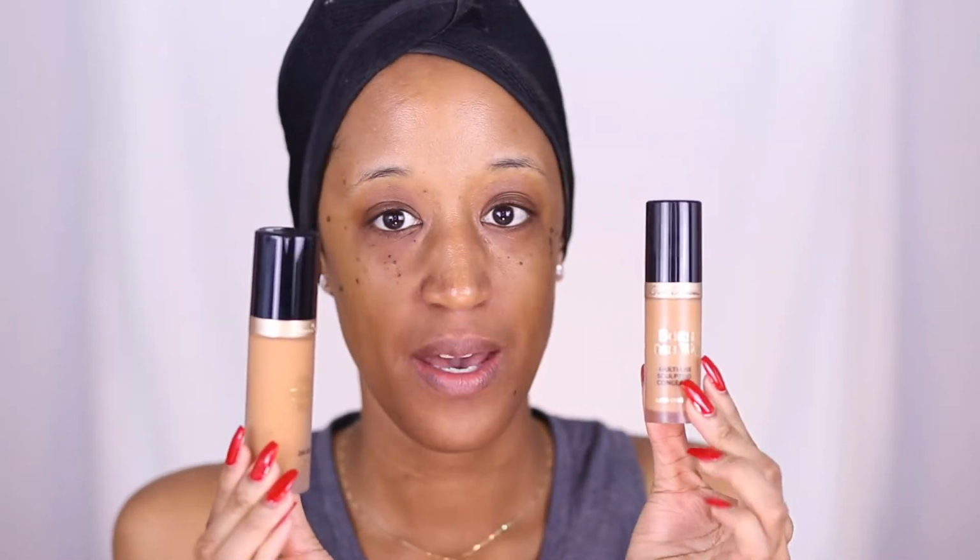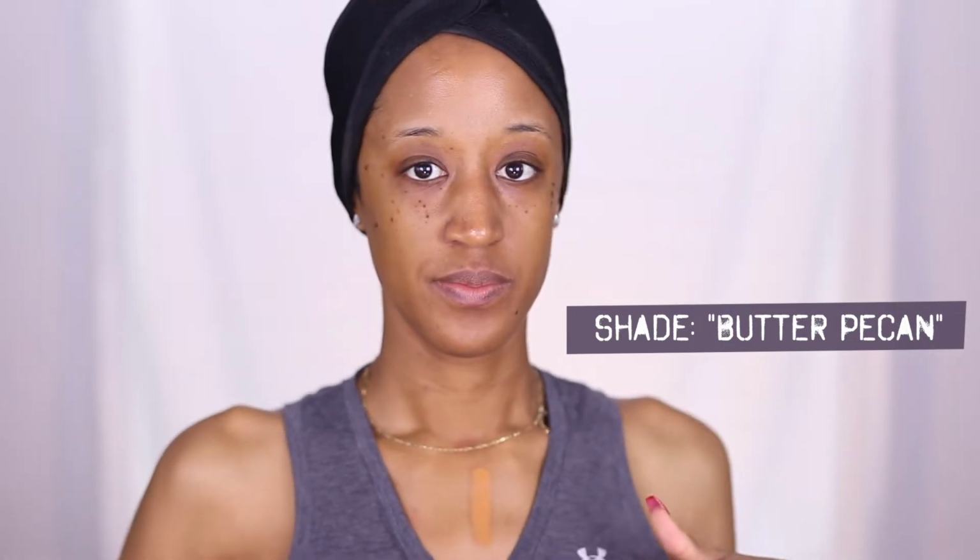So this is what the packaging looks like. It looks just like the Born This Way concealer. I'm gonna swatch it on my chest first, and then we're gonna swatch it on my face. So this is Butter Pecan swatched.